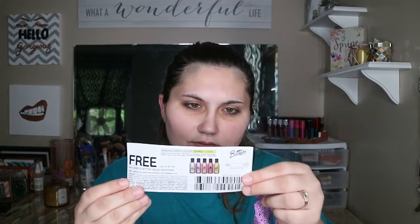And then I got a gift card for HelloFresh, $60 gift card, $20 off your first 3 deliveries, plus free shipping. That's not bad. And then a coupon for a salad dressing from Bitten. It's just a free Bitten salad dressing, so I don't even have to make a purchase, I guess. It's just for a free one so I can try it out. And that is everything in the box.